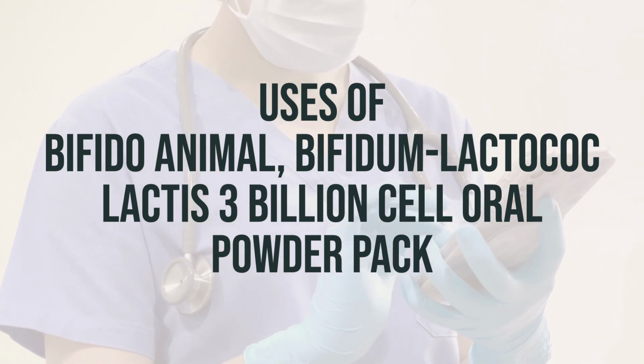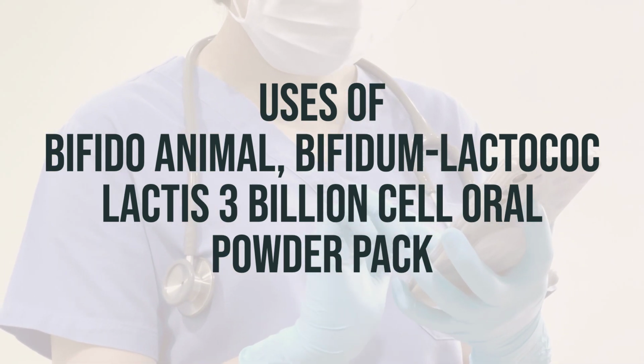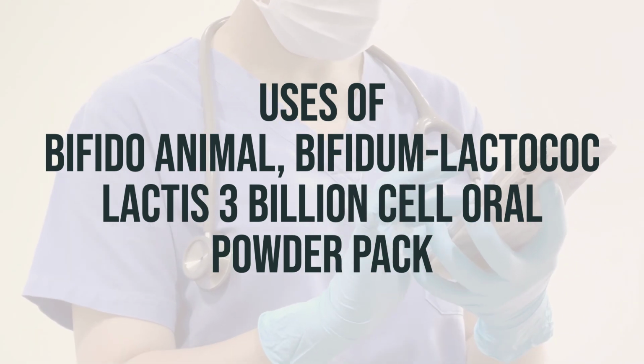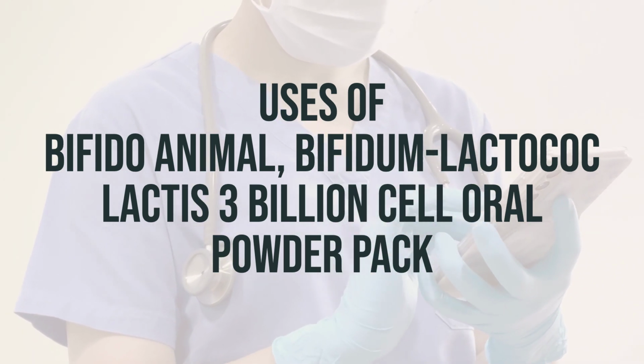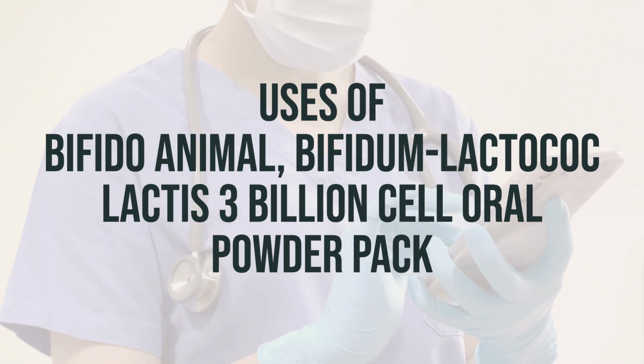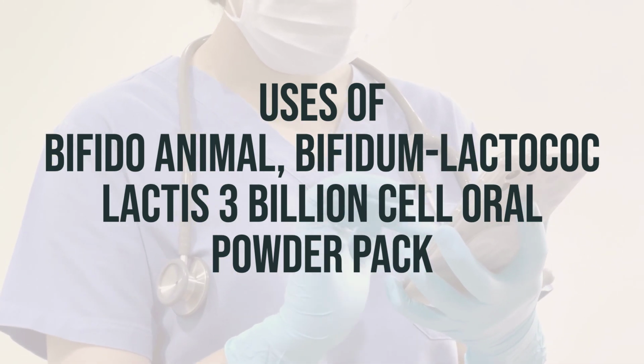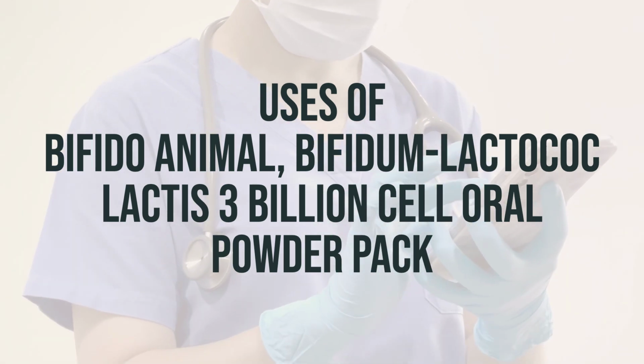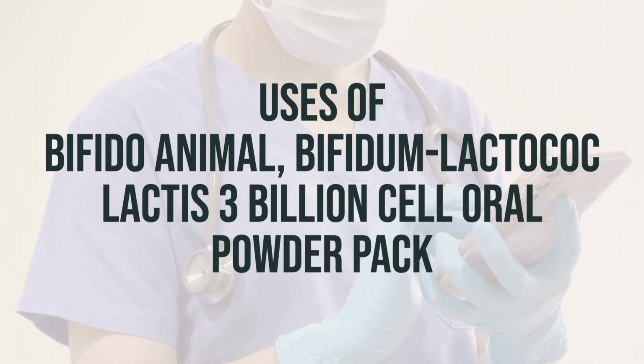You can find probiotics in foods like yogurt, milk, and juices, as well as in dietary supplements like capsules, tablets, and powders. It's important to check the label for information on the specific uses of the product you are using. As always, it's best to consult with your doctor or pharmacist for more details on the daily dosage and optimal timing for taking this supplement.